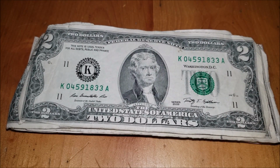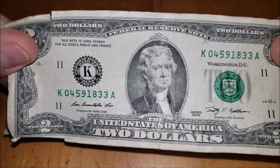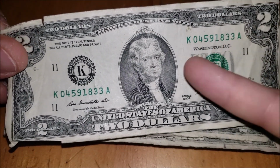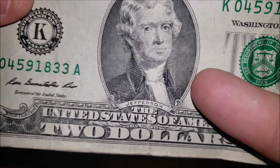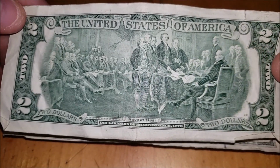2009 series, $2 note. Let's see. Nothing really here. It's really beat up. Like I said, they are all circulated, so maybe nothing going on here. Nothing in the serial number. Little excess of inking there, but super small, so I wouldn't call it anything collectible.